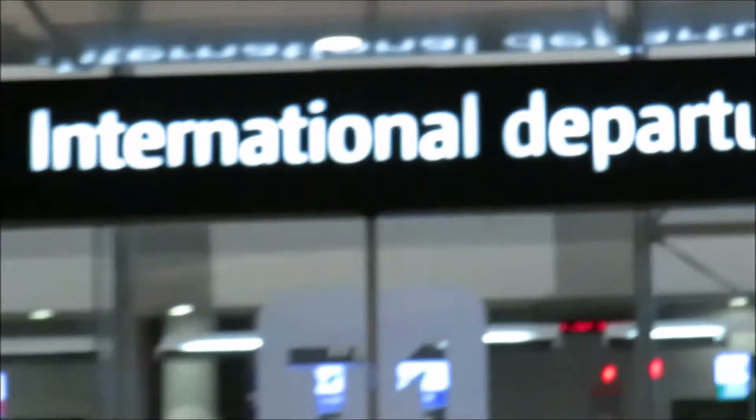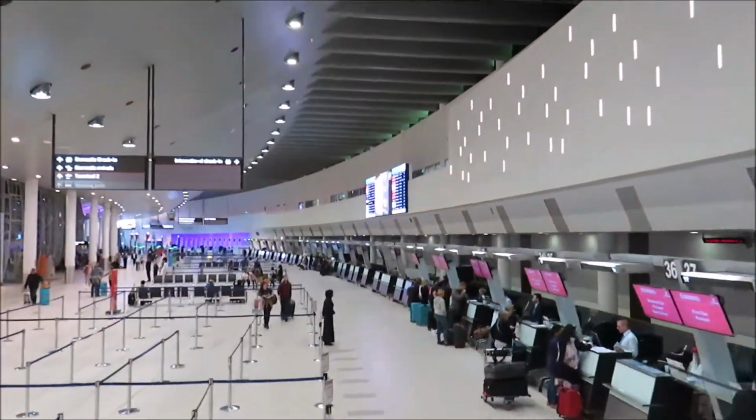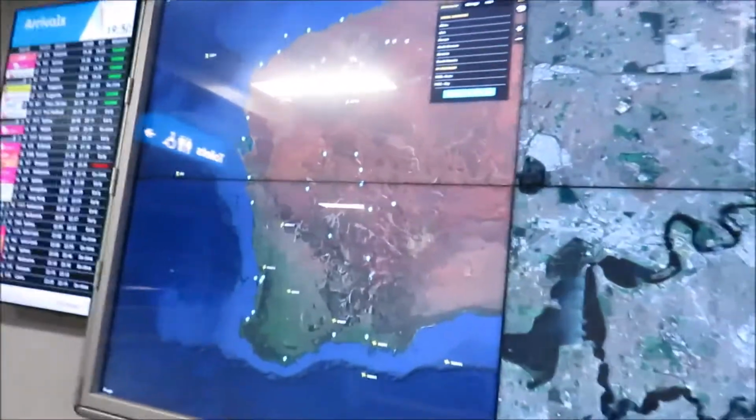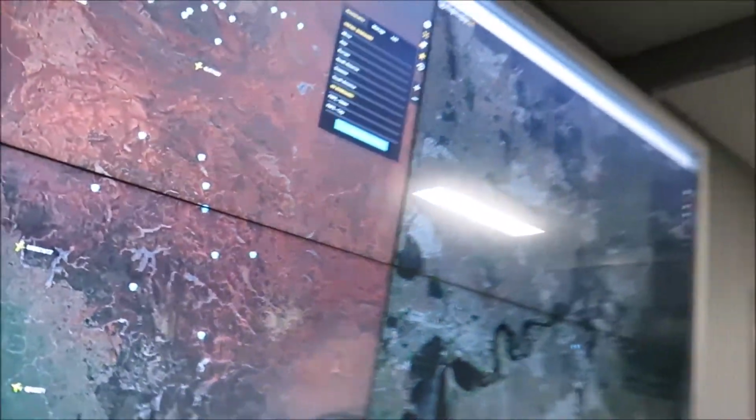As usual, this review is starting off at the Perth International Terminal. After checking in, I headed up to the observation deck to get a view of the aircraft which I'll be flying on tonight, which happens to be JA805A, which is a Boeing 787-8 Dreamliner delivered to ANA in December of 2011.